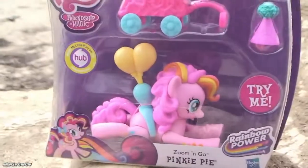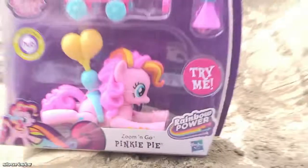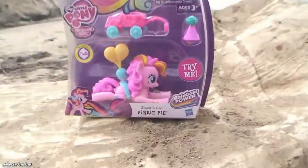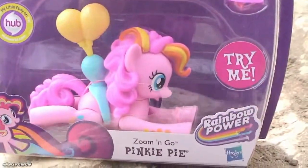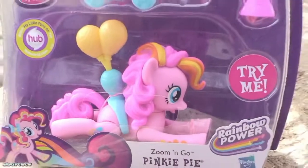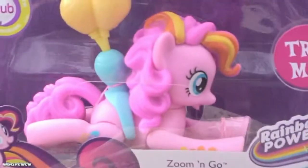Hey everybody, it's our My Little Pony Playtime Adventure, and we're at the beach with Biggie Bye. Biggie Bye's got this balloon, the Zoom and Go Pinkie Pie, and we're gonna open up in a box Zoom and Go Pinkie Pie with her nice little wheelbarrow and her birthday hat.